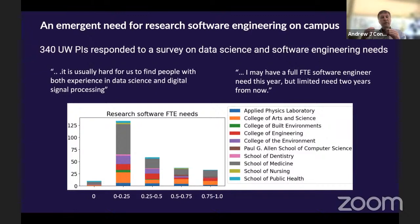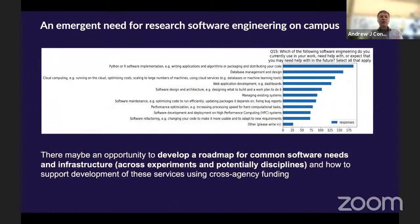And some of the comments that we were hearing is that it's actually really hard to find people with a strong software engineering background. And it's particularly hard when you only have a small amount of resources, where you may have a project that you want to work on this year, but in 2 years' time, you won't have the funding for it. And so we're beginning to see that, in many ways, a lot like the data science environments, where data science was about 10 years ago, where we had a lack of expertise in data science. We're beginning to see the same sort of thing occurring in terms of software engineering.